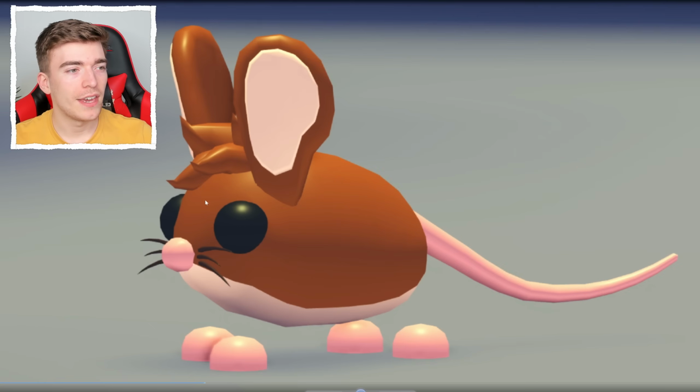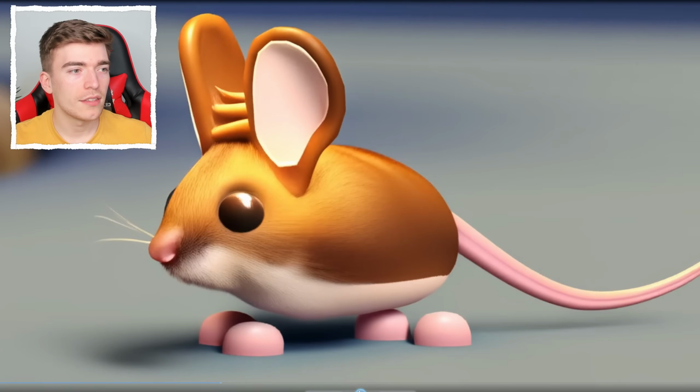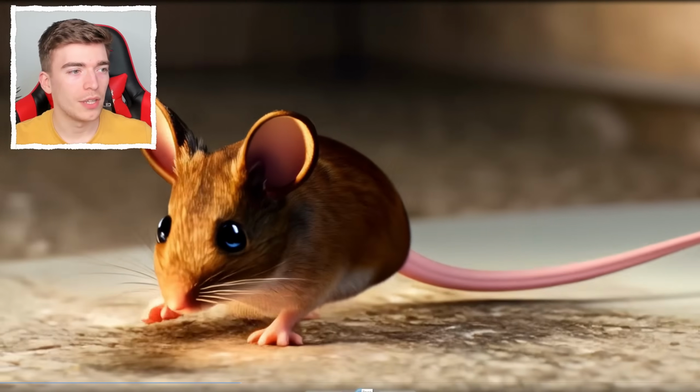Maybe it's like the face shape is kind of like flat, and when we compare it to when it starts to transform, you'll notice that the face shape starts to go pointy, which is a lot more mouse-like. This is so cute. I really want one in real life now, okay?